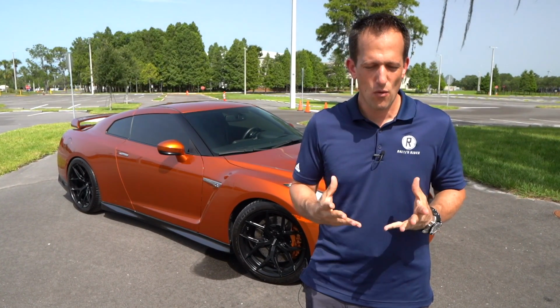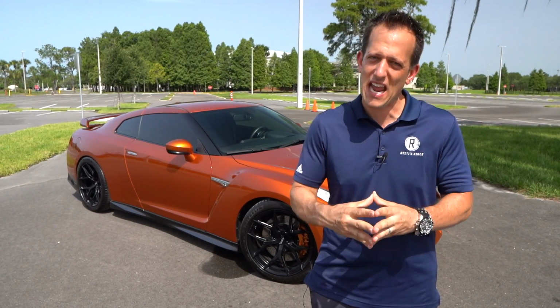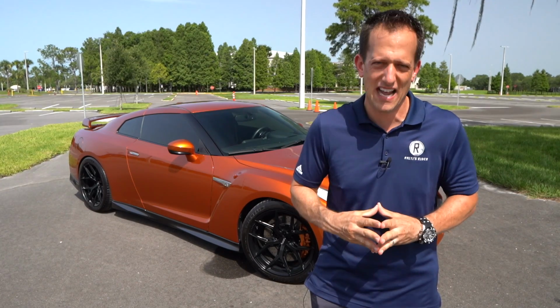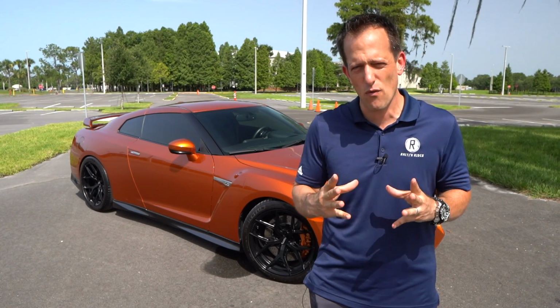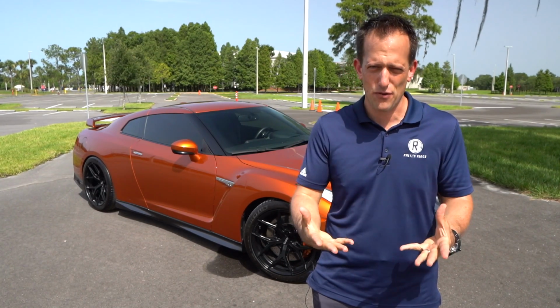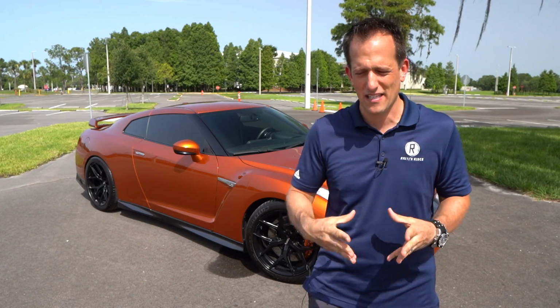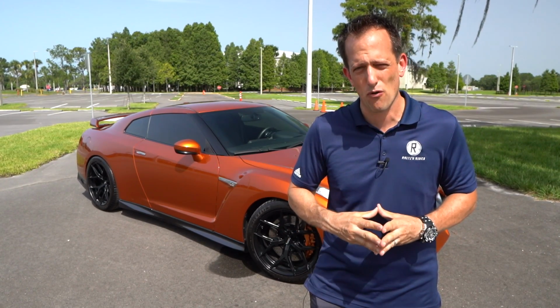represents to Nissan. Would you believe the year 2020 represents the 50th anniversary of the GTR? It goes all the way back to 1970. For many of its iterations, it was all based off of a car called the Skyline. Nissan produced a car called the Skyline. They added a lot of extra performance, a lot of engineering, and that's what gave birth to the GTR.